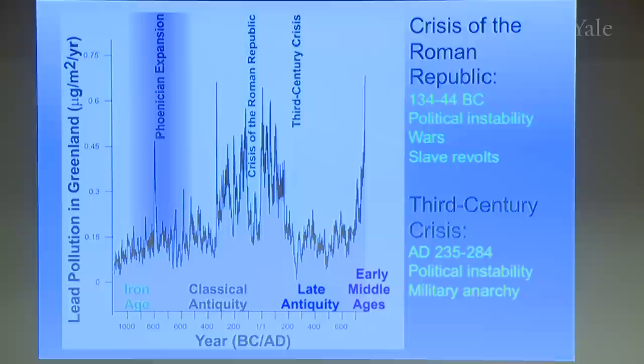So you have this big drop. And then in the third century, this other dip corresponds to the third century crisis of Imperial Rome, another period of political instability and military anarchy, right? So very nicely, the two big bites out of the record fit very nicely with what we know about history during this period.